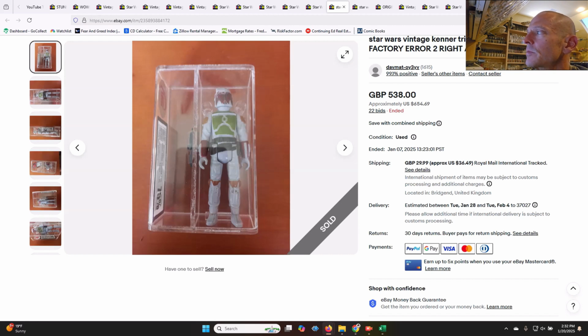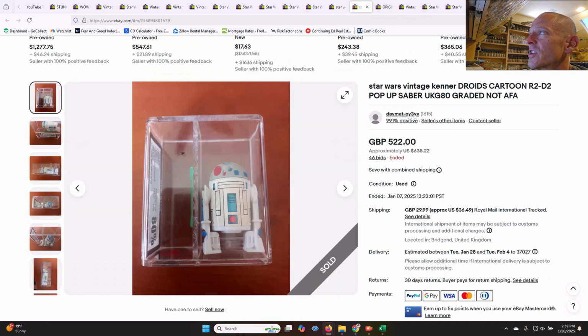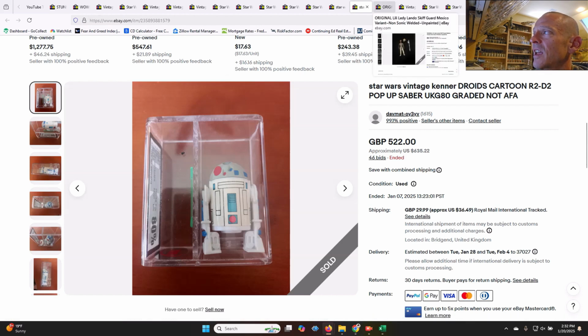That sold for £538, which is $654 and change. So very interesting factory error there. And then the same seller also had a UKG 80% Droids R2-D2 with the pop-up saber. So that's another nice example there. Old case style on that one, but still sold for £522, which is $635 US dollars plus shipping. So that's again a very healthy number.